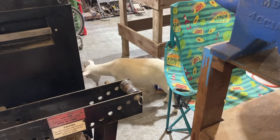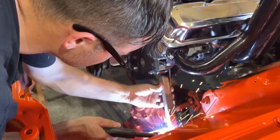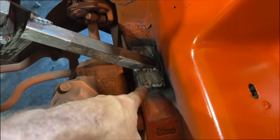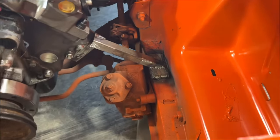What did you find? Well, here's our driver's side one. As you can see, I welded a plate to the frame rail instead of welding straight to it. And these plates under here, I guess that's gonna be what it is, huh?